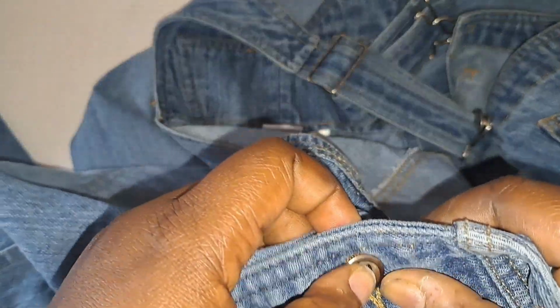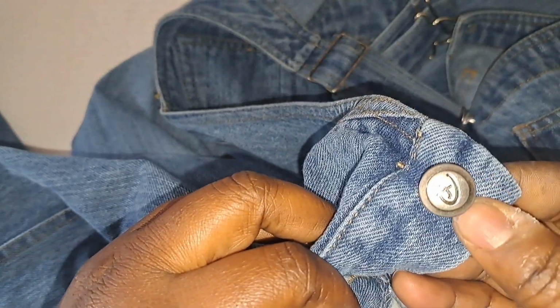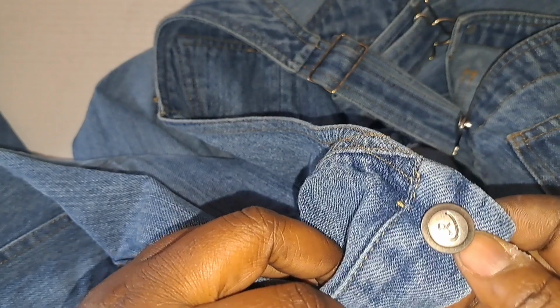So this would have been cute with the mommy and me kind of thing. So that's why I regret not doing it in the first place. But then again, we both know I have a lot of stuff that I haven't put up yet. Button, Disney logo, not loose.